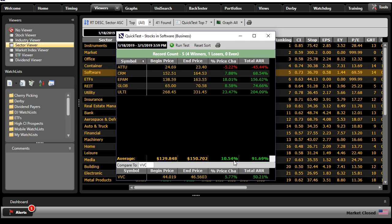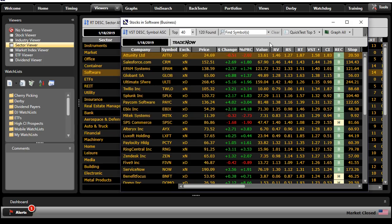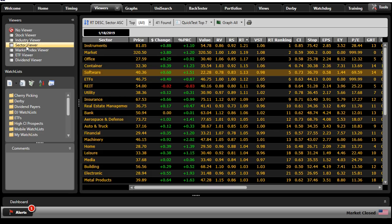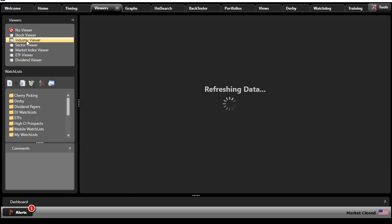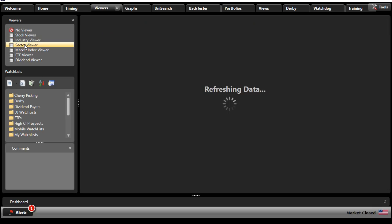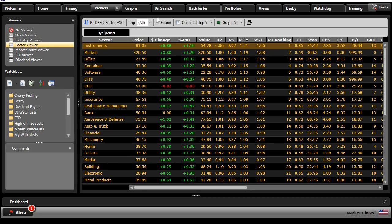Folks, that's a great way to learn how to drill down from the fastest sectors on a market timing call to the fastest industries, and then to the best performing stocks by way of VST. All right, so that's the sectors. Let's move over a second. Let's go and do it from the industry viewer. Currently, we track 222 industries. This gives you a little bit more diversity, as opposed to the sector viewer, where we have 41 sectors.